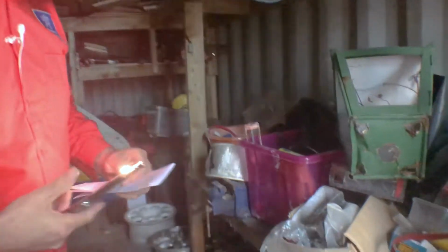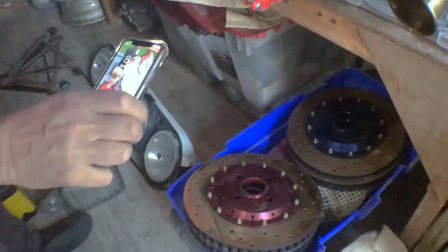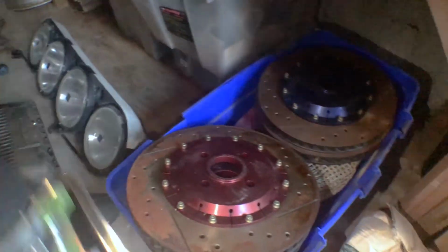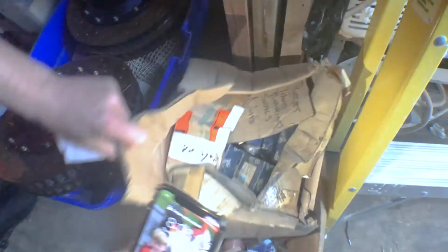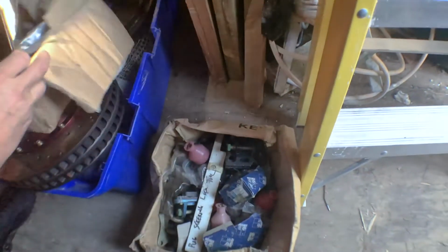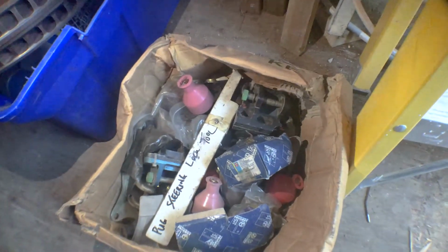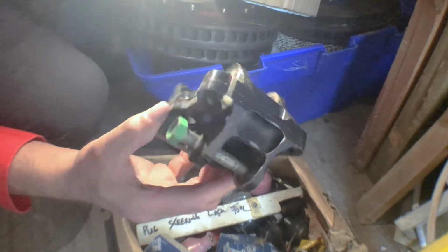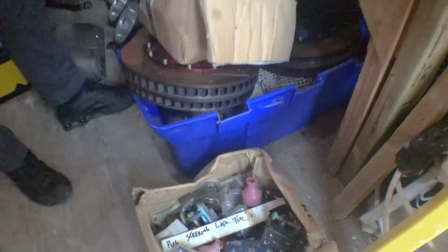I can't do everything, it would take too long, but as we can see on the floor there's a full set of brake discs and calipers. Looking back in this box, we've got literally hundreds of different very important bearings, seals, all sorts of things for the engine, transmission. Some of these parts are unbelievably rare. That would be a fastening coupling for the front suspension, bottom arm, top arm, but it would be unbelievably difficult to manufacture, so it's fantastic that we've got spares of them.